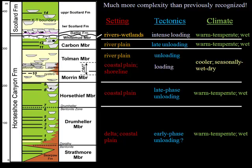A huge amount of tectonic loading. It became incredibly tectonically active. There was lots of collision happening at that point in time, and sediments were being derived from that uplift, but they were being trapped right next to the mountain belt. And this area was being starved, basically, of sediment.